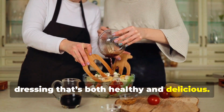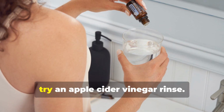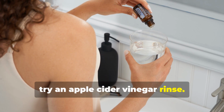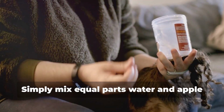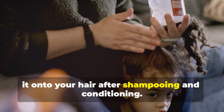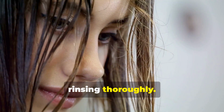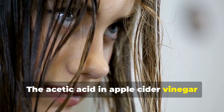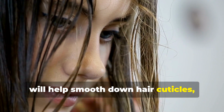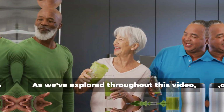And for a natural shine boost after your next hair wash, try an apple cider vinegar rinse. Simply mix equal parts water and apple cider vinegar in a spray bottle and spritz it onto your hair after shampooing and conditioning. Let it sit for a few minutes before rinsing thoroughly. The acetic acid in apple cider vinegar will help smooth down hair cuticles, leaving your locks soft, shiny, and manageable.